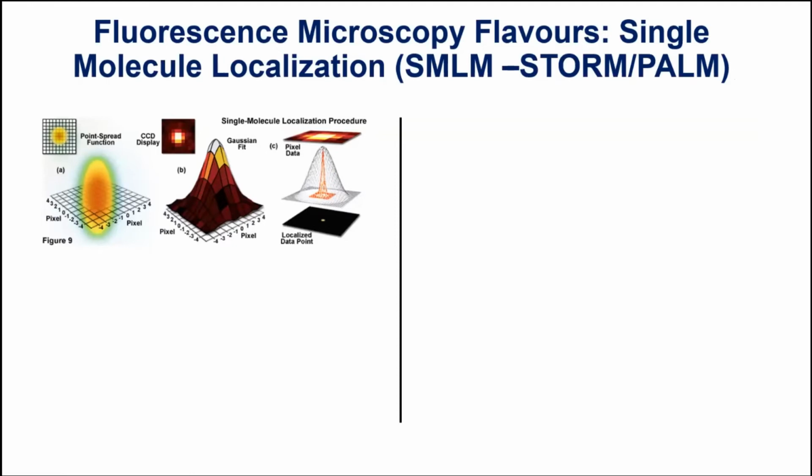The other super resolution technique I'm going to mention is so-called single molecule localization microscopy. This exists again in a couple of variants, so-called STORM and PALM, but they're essentially the same. They're slightly different in detail, but they do the same sort of thing. This microscopy technique relies on being able to image down to the single molecule level. If you image a single fluorescence emitter in a microscope, it will appear as a blob because of diffraction. So it will show as what's called the point spread function of the microscope.